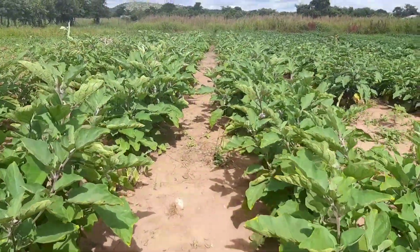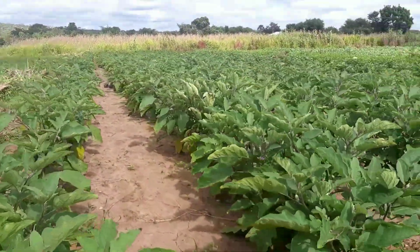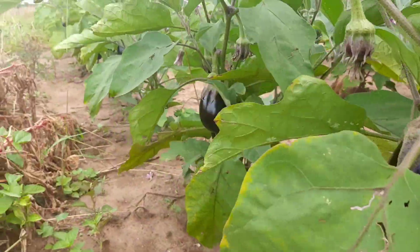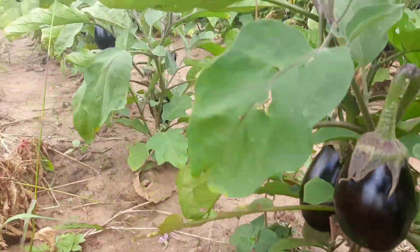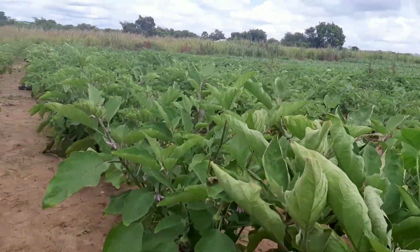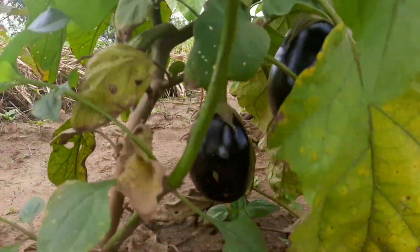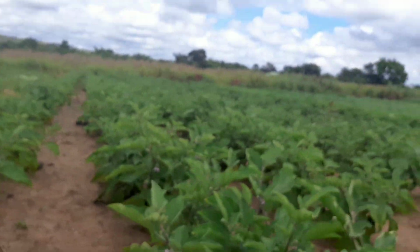So yeah, that's eggplant or brinjals as it were, and so far it's doing quite well in terms of fruiting, despite the effect of the rains. So here some of the fruits, and we have quite a lot. We've actually been harvesting. It's been 2 weeks since we commenced harvesting in this field, and so far we have some very excellent fruits. There you go. And quite a number of them are still emerging, so we just need to sort it out in terms of just the nutritional deficiency, and revive it.